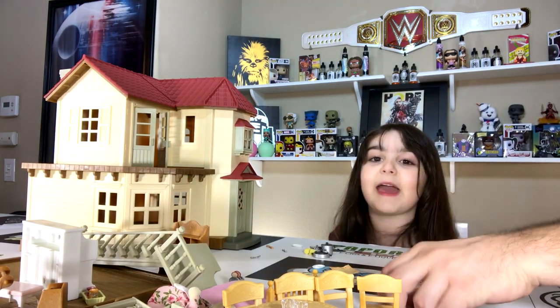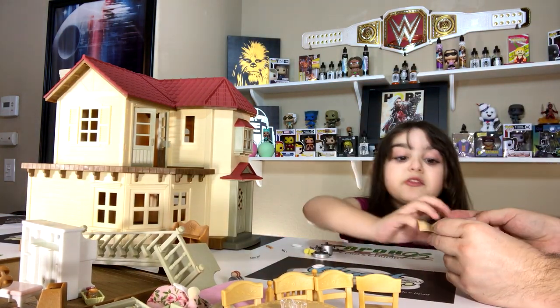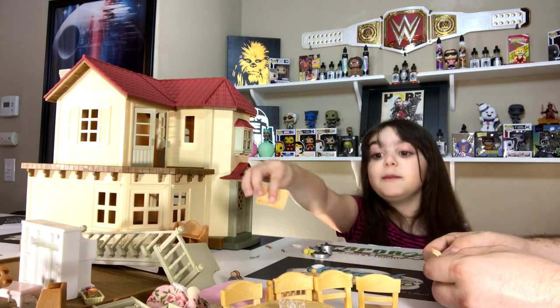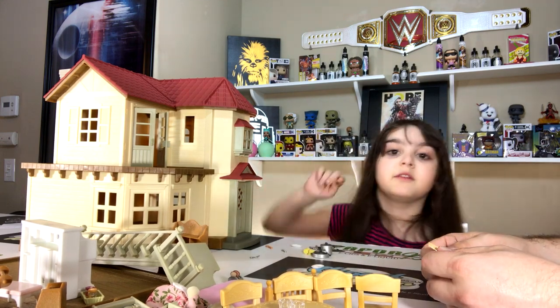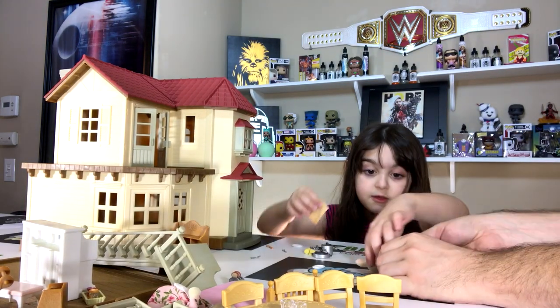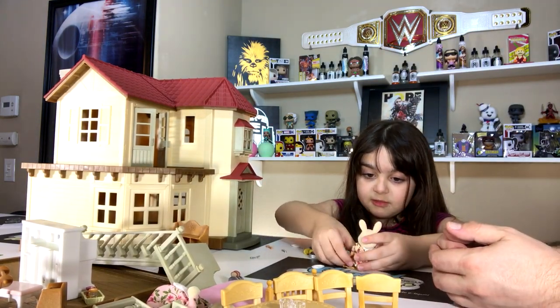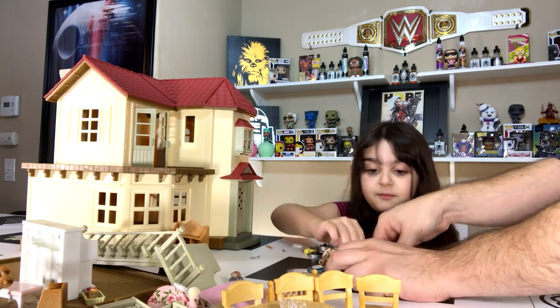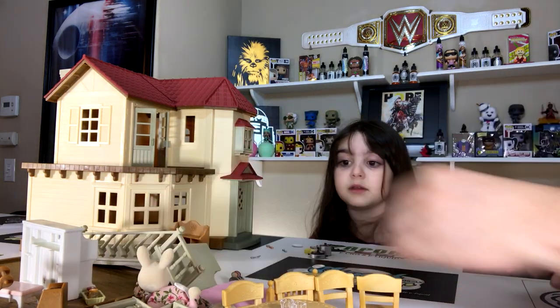Hey, Mom. Okay, what are these? I think these are for the table. These are tablecloths? No, these are what? It's an apron? Sit on your lap. It's a place napkin. Is that what that is called? A napkin where you put on your lap.